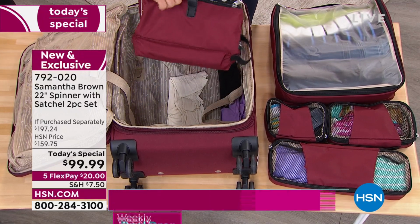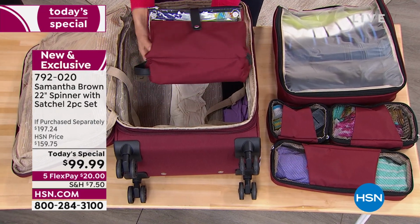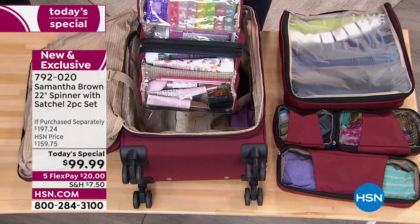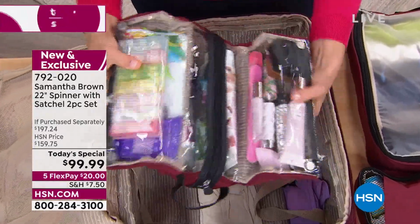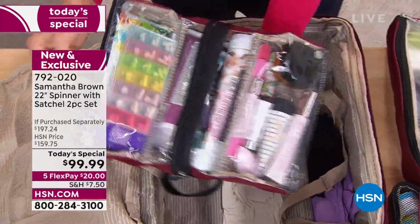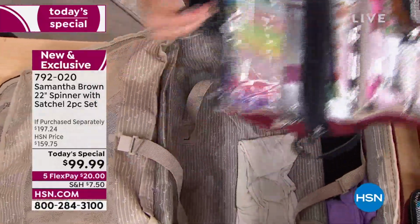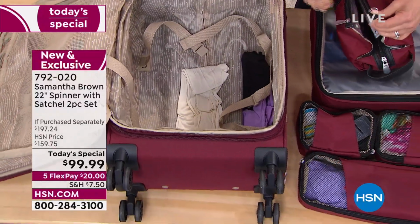Here is my cosmetic organizer. Again, this has been sold out for 2 years. It's back in stock. I'll get you the info. It opens up beautifully like so, clear plastic so I can see everything. I've packed 3 separate organizers so I can keep all my little things not only packed, but I can see everything. So I'm not wondering, did I bring my favorite lipstick? Yes, I did. Did I bring my razor? Here it is. I can see it all.